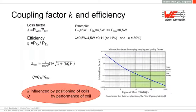So now, let's talk about how coupling factor and efficiency relate in these systems. As I explained before, the coupling factor depends on the positioning of the coils. The quality factor is a number that describes the performance of each coil. It represents the ratio between inductive reactance of the coil over its DC resistance. Or in other words, it represents the ratio of reactive losses over DC losses. So the lower the DC losses of the coil, the higher the quality factor.